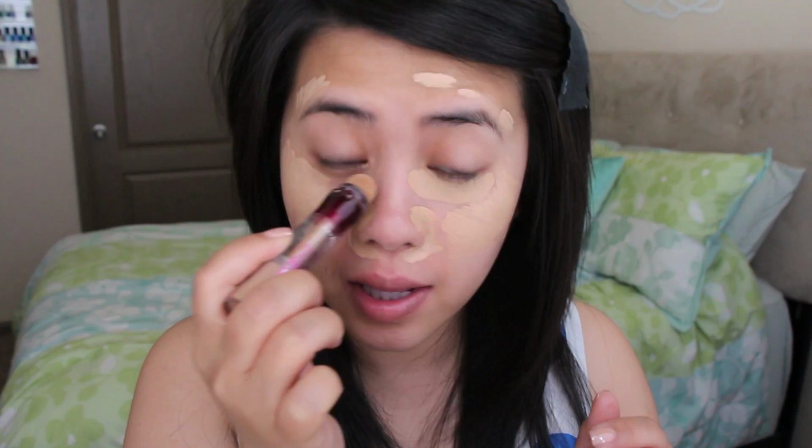And then I just go right ahead and use my under eye concealer, which is the Instant Age Rewind by Maybelline. I like this one for under the eyes because it's much more moisturizing. Oops, I forgot my chin. So I look really scary.